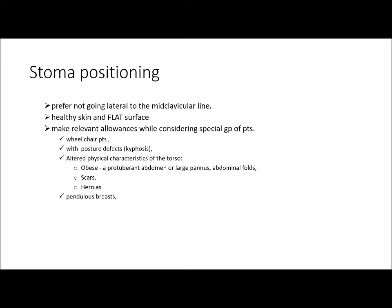It should preferably never be too far from the mid-clavicular line. So if you are not able to do it at the rectus, you want to go more laterally, but you should not go more lateral than the mid-clavicular line, because then you encounter the area above the costal margin and below the iliac crest. It should always be positioned over healthy skin and a flat surface.